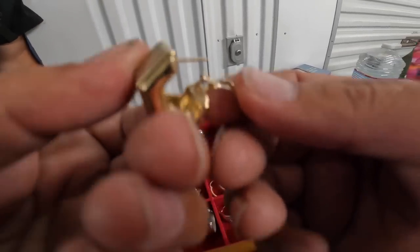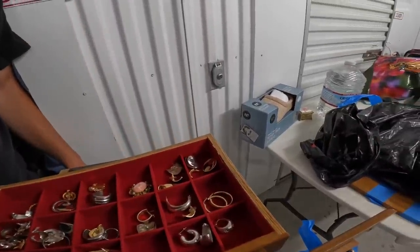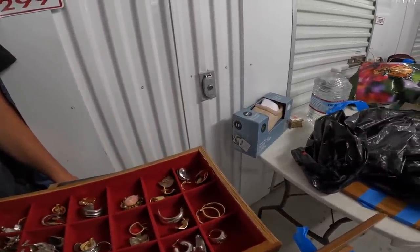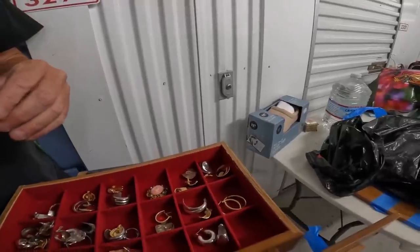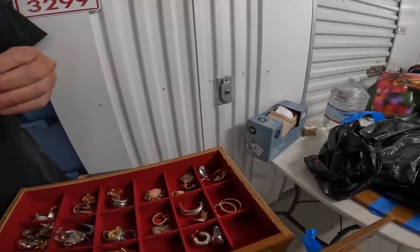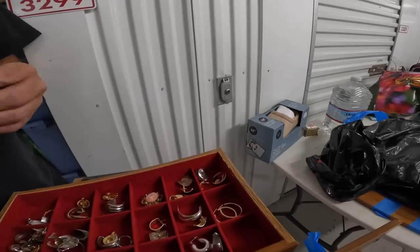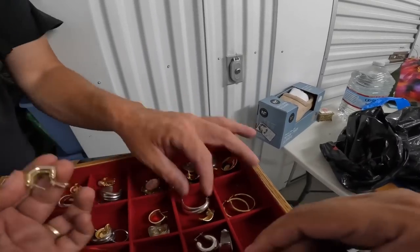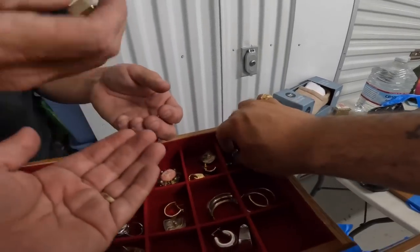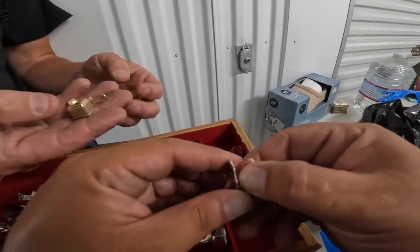This one's stamped on the inside. Let me see. It says 989, I think. 585. Might be 585 or it might be 925. It's 585, I think, and it's very light. It's got the gold color. That might be real gold. Feel that, Mike. That's what it usually feels like. Yeah, it does, kind of.